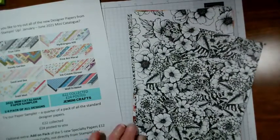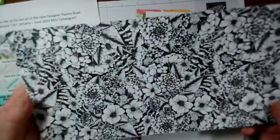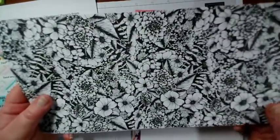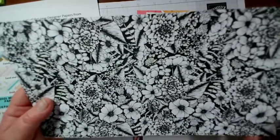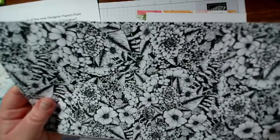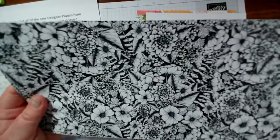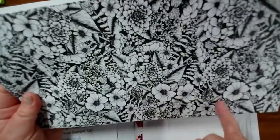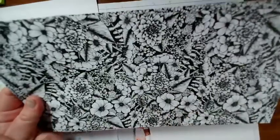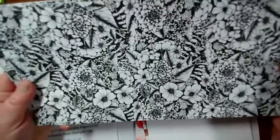This one is called True Love, but it's not really full of hearts and things like that, so I think the name is quite misleading for this one. Stunning black and white. And I don't know if you remember some black and white papers we had a couple of years ago. I did it at a Let's Get Creative, and that was amazing. So you can just pick out some of these odd ones to colour in, or you can colour the whole of that background. So this is one side.